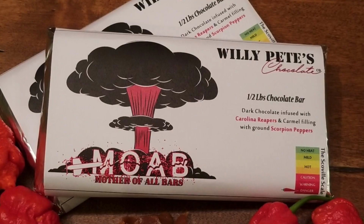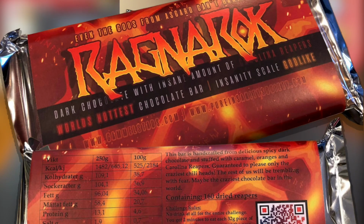I'm excited. Not because I finished the challenge, I'm excited because now I know I can eat an 8-ounce chocolate bar. And there are quite a few really stupid chocolate bars. There's MOAB, I think is what it's called, and Nemesis and Ragnarok. So now I know I have the capability to knock out 8 ounces of chocolate. And it's just gonna be a question of how hot are they and can I hang? It's exciting though.